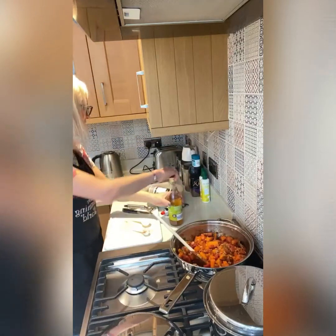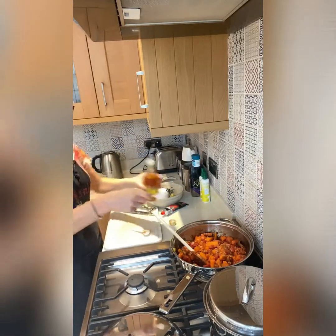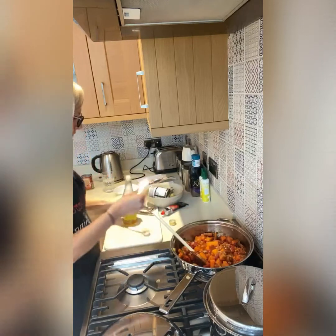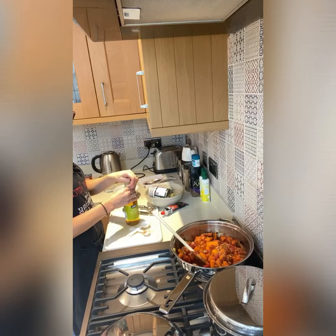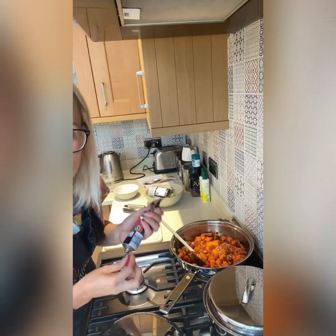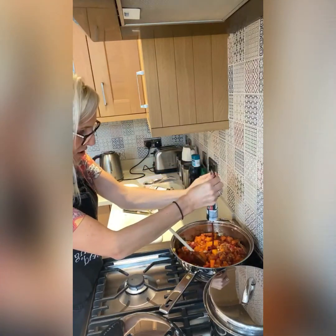Right, cider vinegar. This is just from Aldi as well, really cheap. We want 2 tablespoons of cider vinegar. 1, 2. Right, everything's in, isn't it? Tomatoes, cider vinegar, bay leaves, garlic, paprika, cumin, puree. 4 tablespoons of tomato puree. I'm missing all of these comments because I'm concentrating that I'm not sticking the wrong thing in. So 4 tablespoons of this.